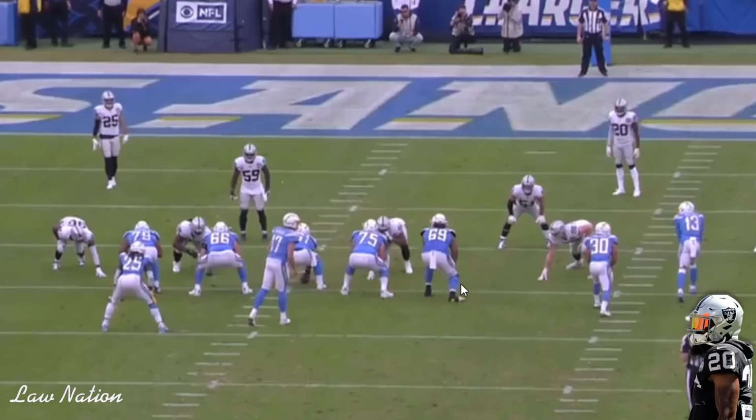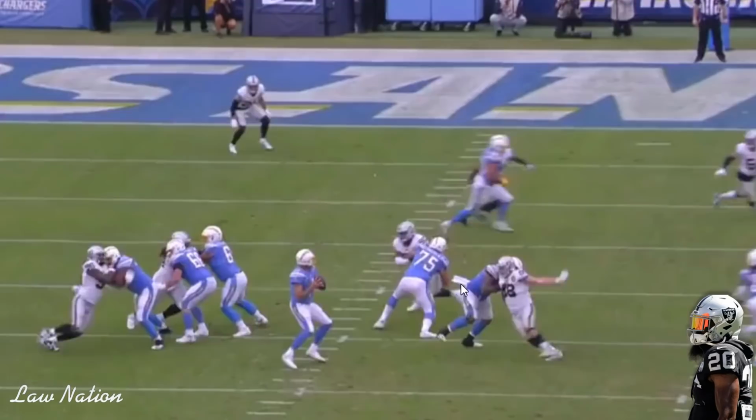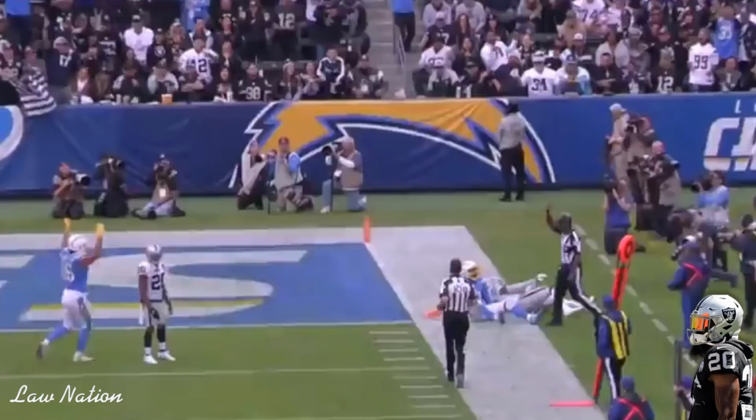Remember, you can't just look at the individual player as it relates to them being by themselves. It's all about, can they actually pick up the system that the coaches provide? And maybe in a different scheme, we see something different.